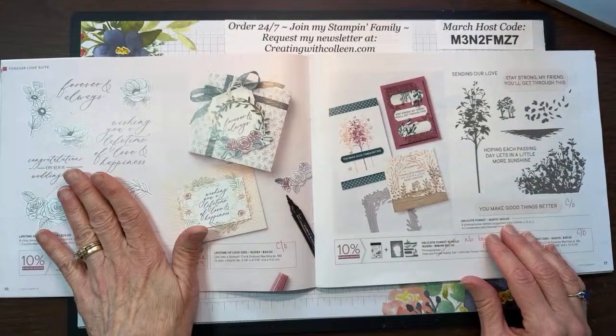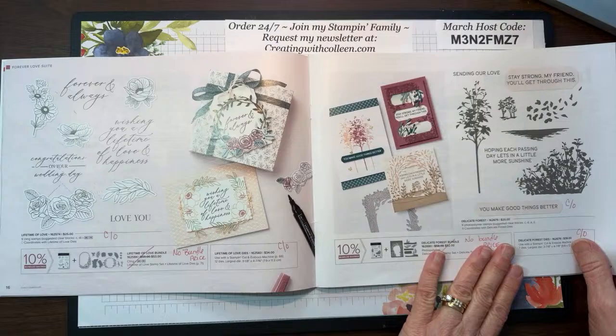But the Petal Pink and Pretty Peacock foil gems did carry over. So we just discussed that. Carryover, not at the bundle price. Same here with all of this. Same here. Carried over, but no bundle prices.